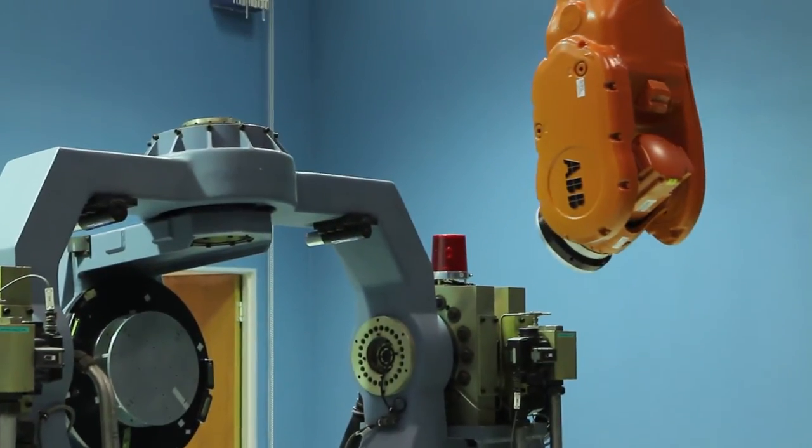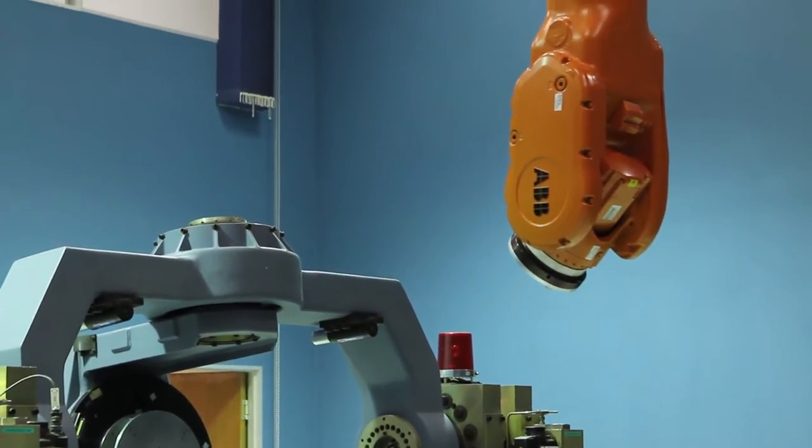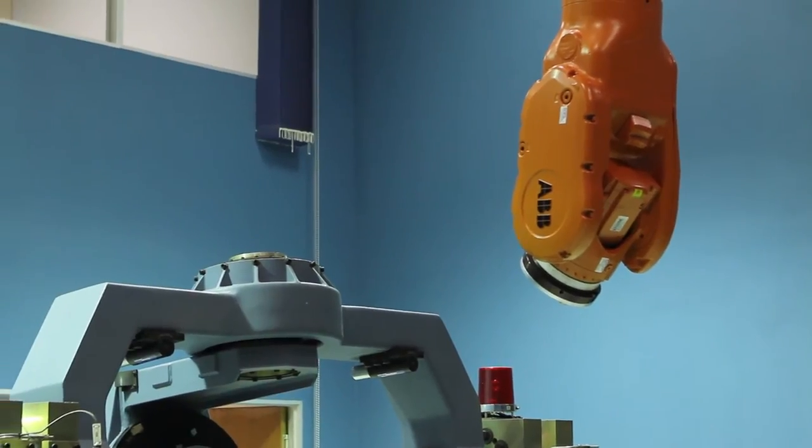One of the interesting projects that I worked on was a project where we were required to build a setup that will allow us to make two machines interact with each other. And the machine that I'm speaking about is the ABB robot behind me.